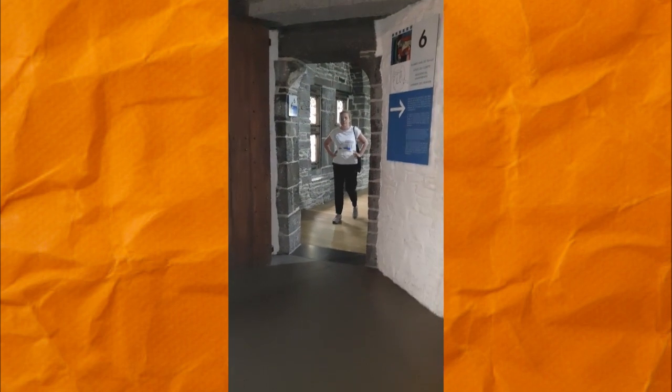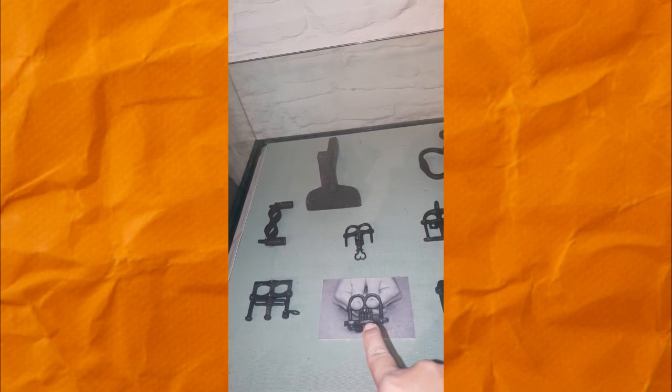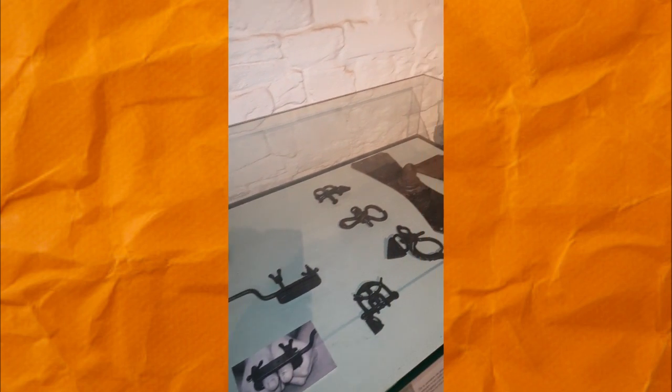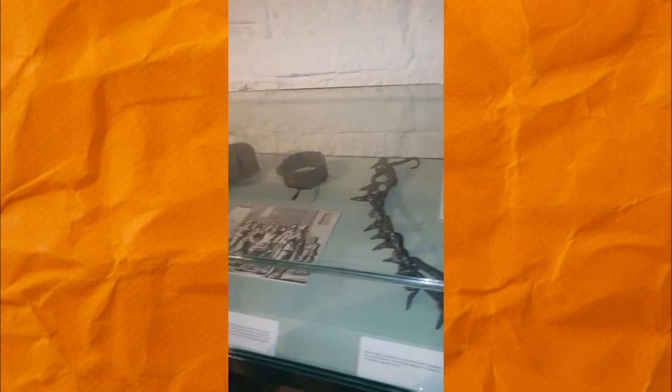Time because this is the place where you can see different kinds of torture materials for them. Okay, this is how they use it. So this one they put their fingers, and yeah, they torture someone. If they torture someone, they will use it. Then yeah, and also this one. Okay, this is so nice.